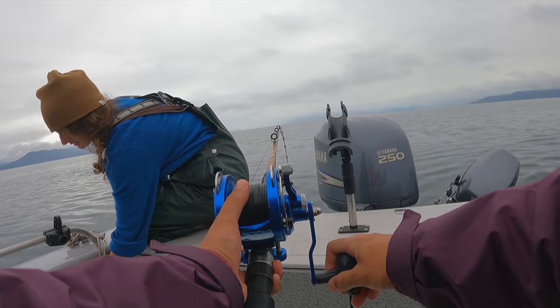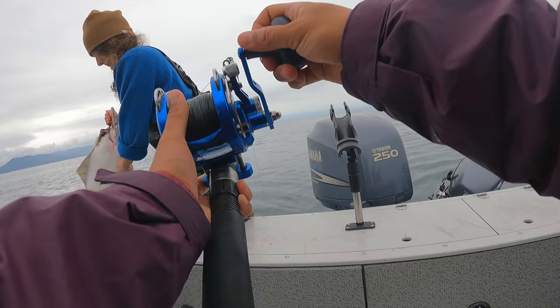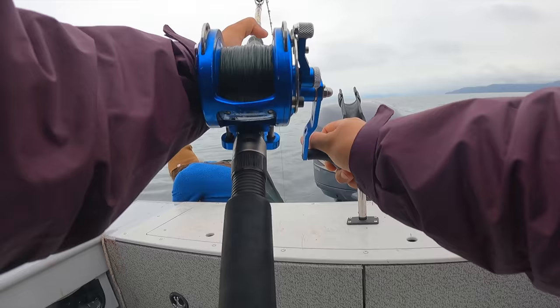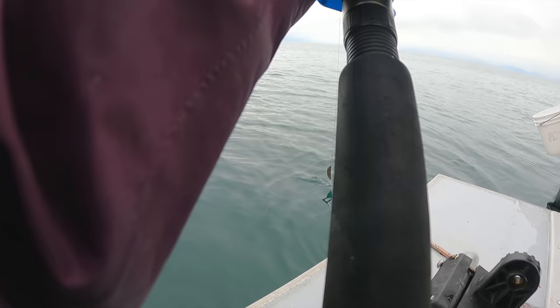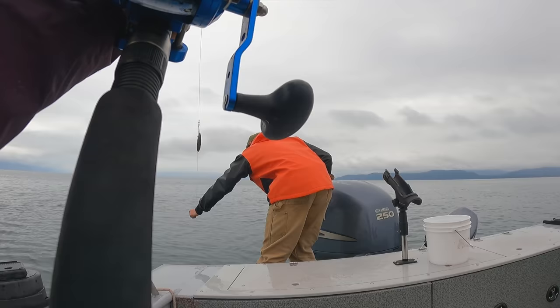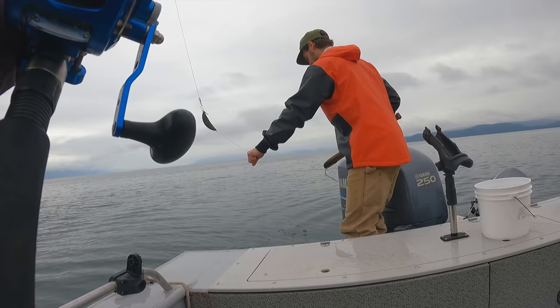Yep. Fish. I dropped it all the way back down and then brought it back up. Something small though. Oh, another halibut? Yeah. Another halibut. Are we sure? Yeah, it's about the same size. We could let it go then. Okay. Yeah, I'll save my limit for a bigger one. Yeah, we'll let this guy go.